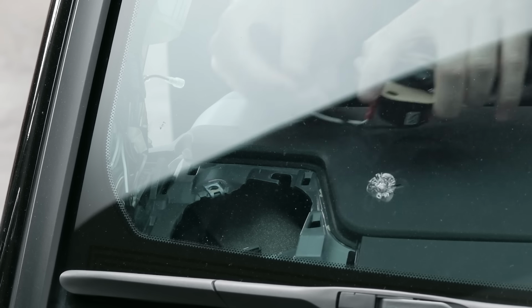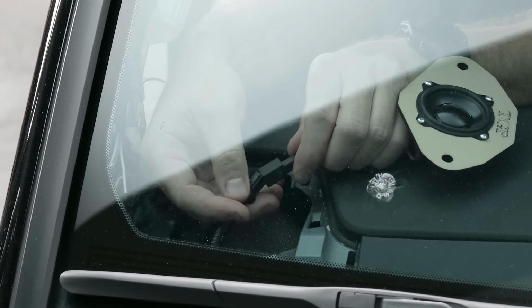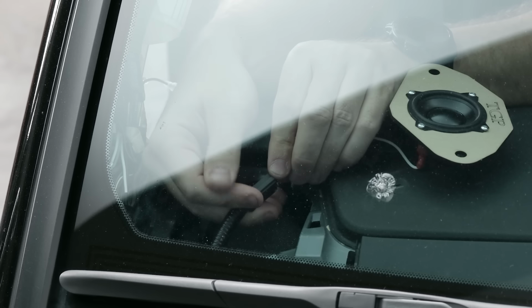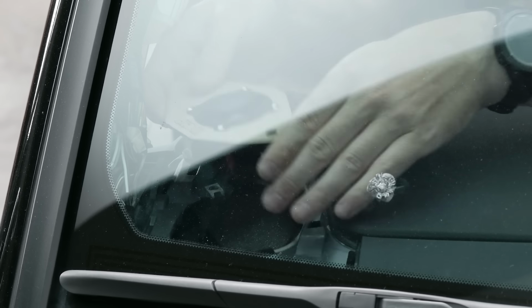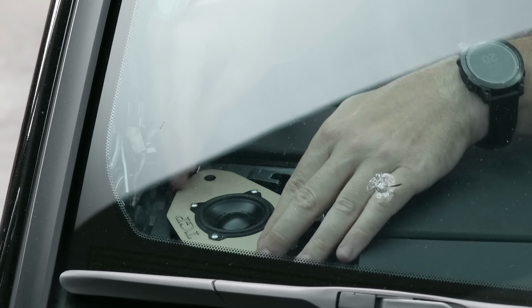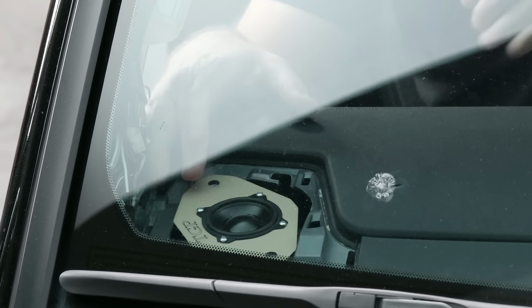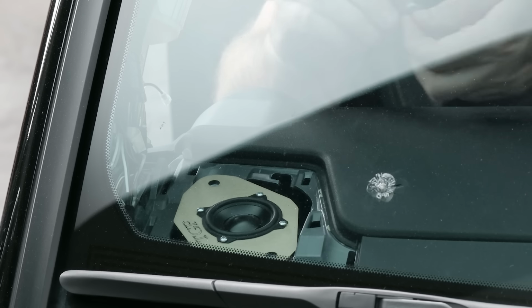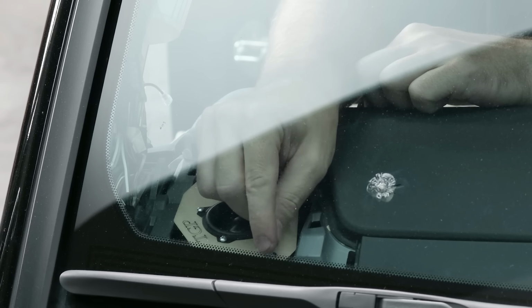We can now grab our dash speaker, attach the factory connectors. There we go. We're going to push our dash speaker into place. Again, make sure we got the factory mounting locations lined up, and then we're going to install our factory screws.